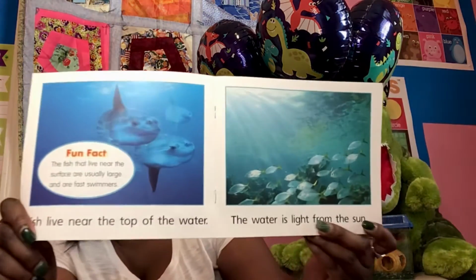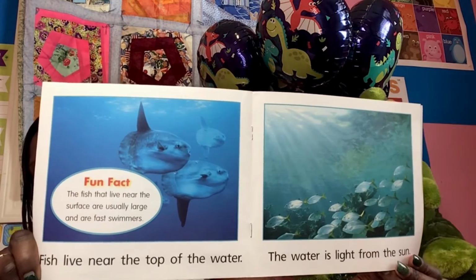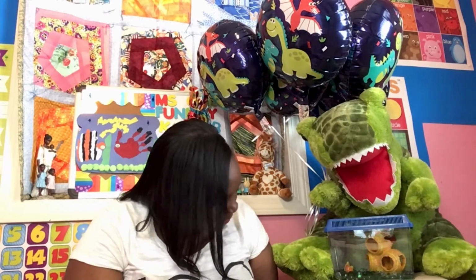The fish that live near the surface are usually large and are fast swimmers. Can you think of what large, fast swimmers probably live at the top? You're right. I see sharks, and I'm guessing sharks is the right answer. Right, Ruby?